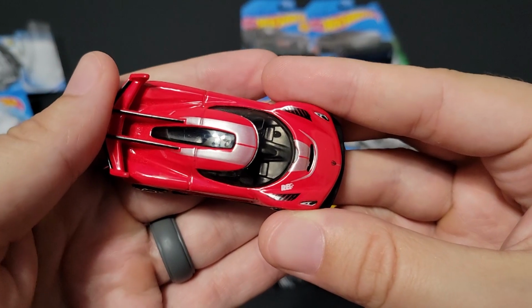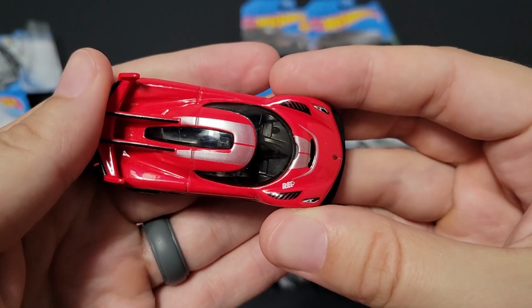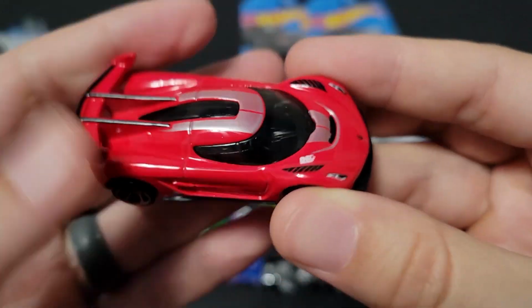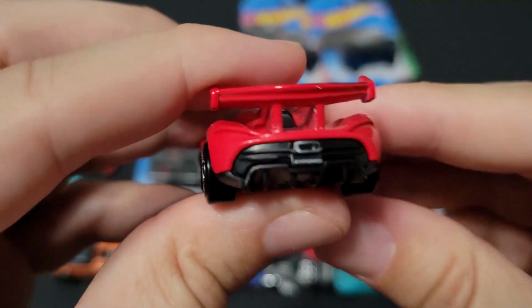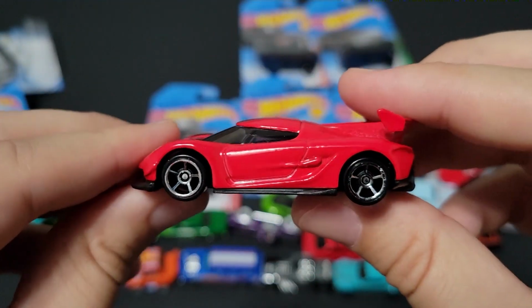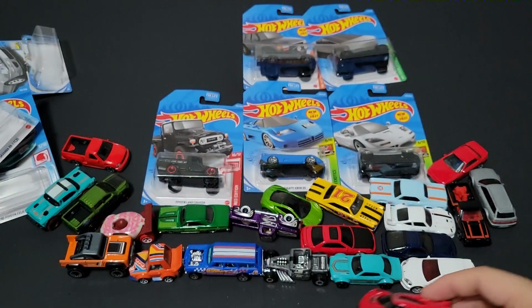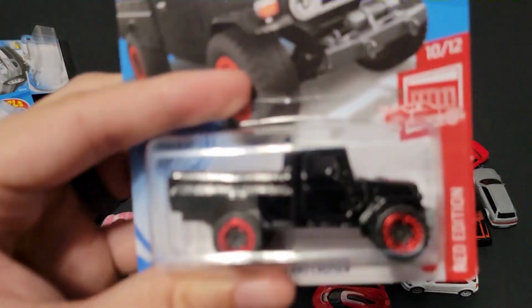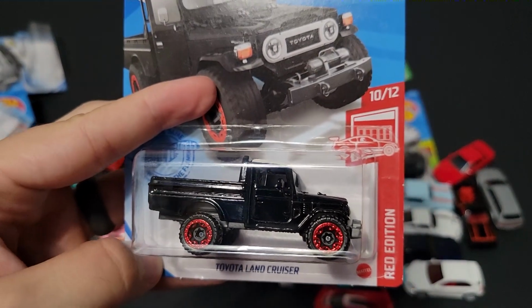Tampos. Looks like this one might be a Rio Asada car as well. Or no, Red 5? I have no idea. What does that even mean? Don't know. Wow, that's some attention to detail on the Koenigsegg there on the back near the exhaust. It's a really cool casting, really cool car. Let's go ahead and move to the Toyota Land Cruiser.